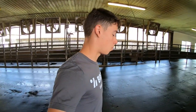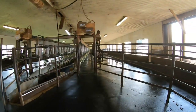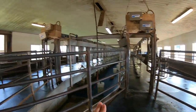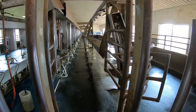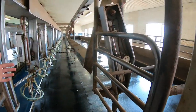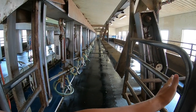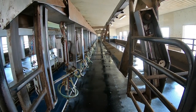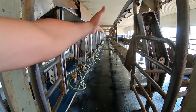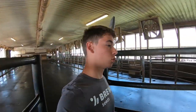As the cows walk up to the parlor here, there are two entrances, one here and one over there. This swing gate right here will close; we have to close it manually. Well, there's a button, but this gate will close, cutting off the entrance to the walkway here. Each one of these sides would hold 20 cows.